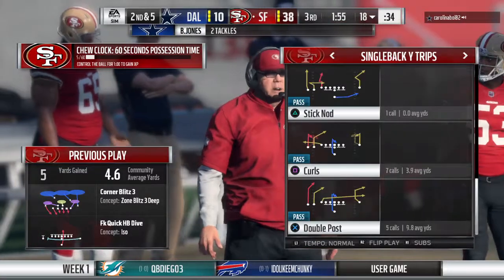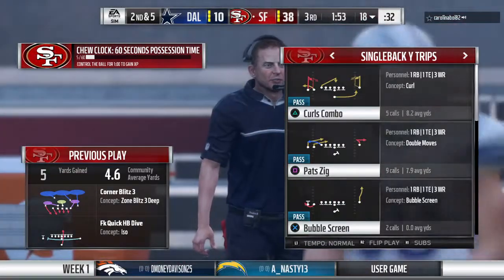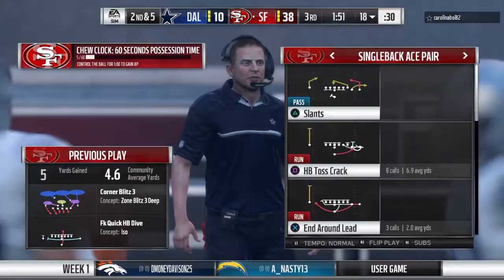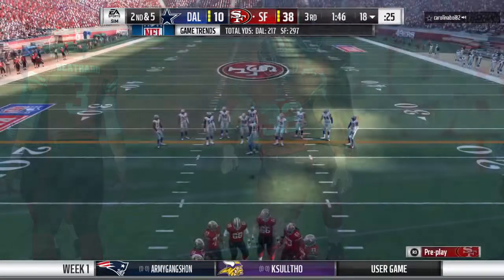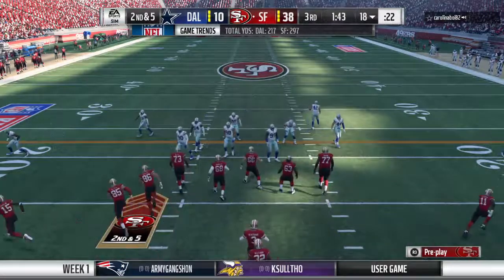No doubt about it. You want to clean up everything. Let's just be honest about it. They want everything to be perfect at all times. They don't want to give up anything that's going to hurt their team. 2nd down following the run. Gun!